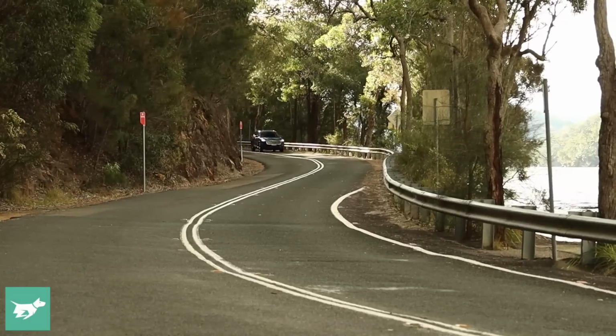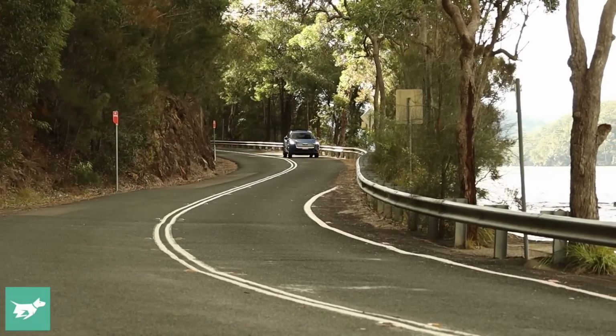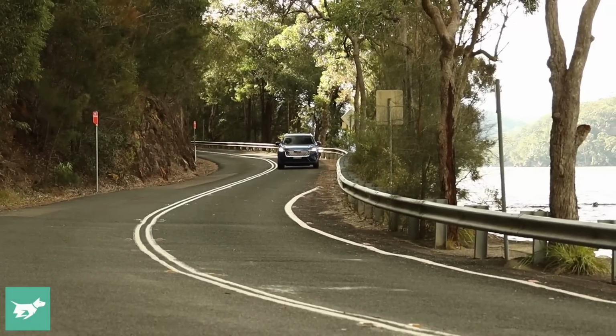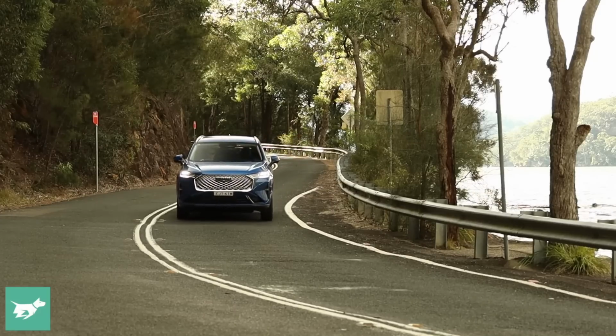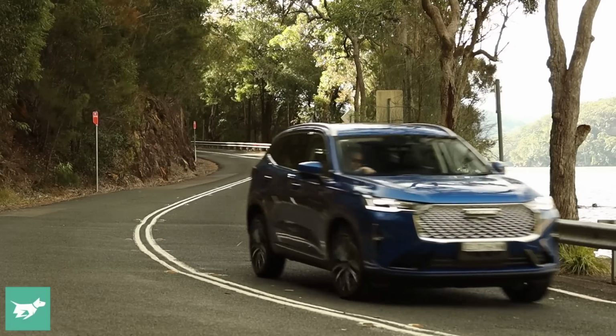What isn't tuned as well as the Jolion is the ride and handling of the H6. So we are on a different platform here, and while it's soft and comfortable, the control is what is lacking from a handling point of view. It's acceptable. I've certainly driven worse, but it's actually the recovery after hitting a bump which is a little bit uncomfortable with the H6. It's so soft that the body doesn't control itself quick enough.